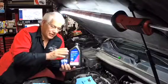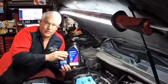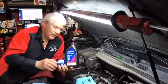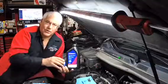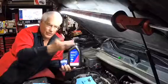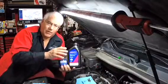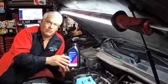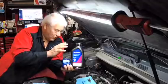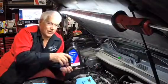A lot of times I tell you that one of the most important things you can do is change your oil on a regular basis. That's going to make that engine last longer. These cars cost a lot of money, and we want to take care of this engine, make it last so that the rest of the car lasts. And that's the least expensive, best thing that you can do for your vehicle, is keep the oil changed on a regular basis. So what does changing oil have to do with the check engine light?